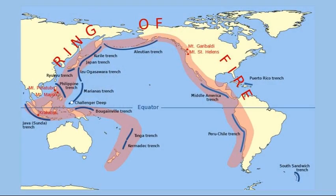Volcanoes erupt near the edges where the world's tectonic plates meet, the Ring of Fire. Volcanoes also erupt where the world's tectonic plates are slowly pulling apart and in the middle of the tectonic plates. 90% of volcanoes are in the Ring of Fire.